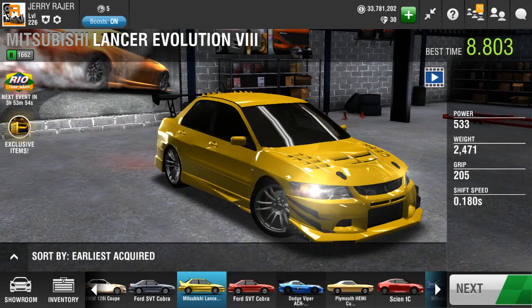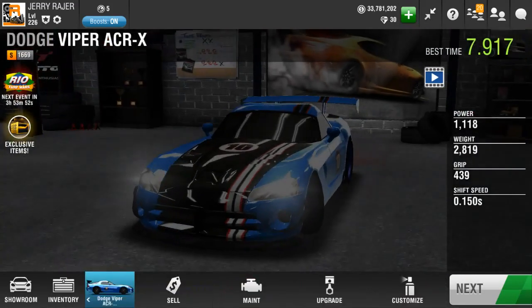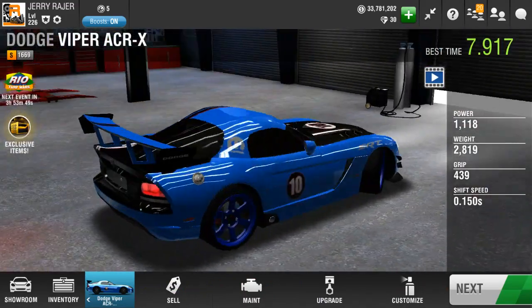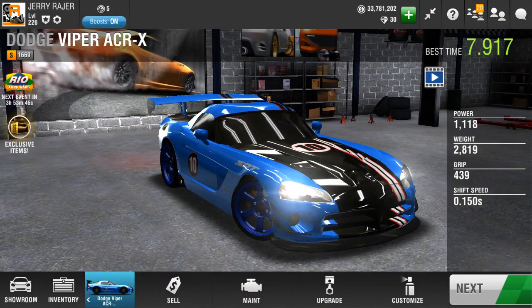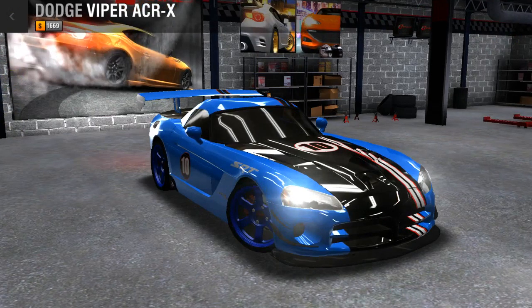So then we have the Viper, which actually sold. Actually, this was from Gauges, which was a top donator a couple of months ago, and he still is, obviously, but I think he doesn't play the game anymore. But basically he was like, yo, I'm selling an ACRX Viper. This was on stream one day, and I was like, actually it looks pretty nice. How much would you want for it? And he was like, fuck it, you can have it for 200k. And I was like, what?